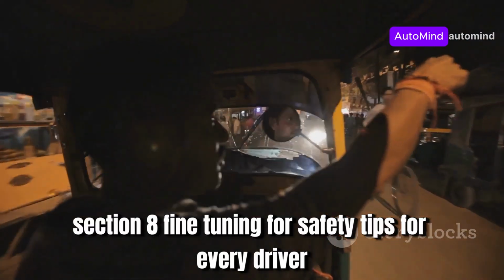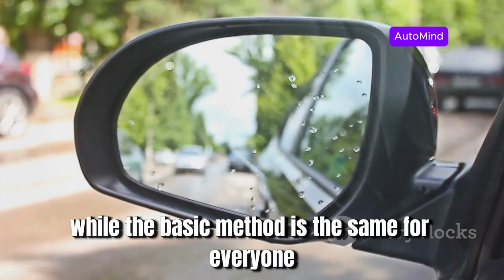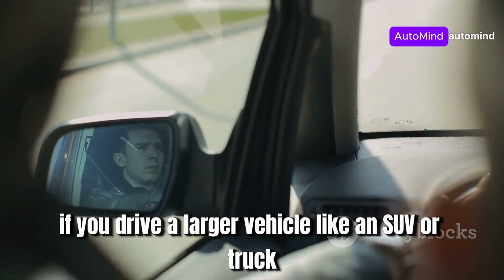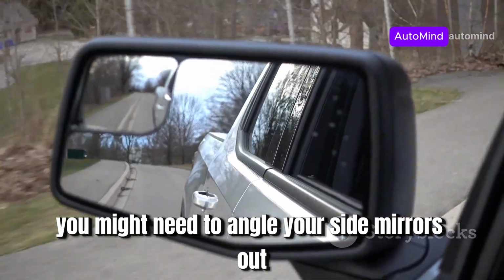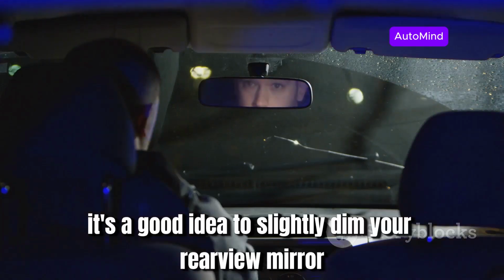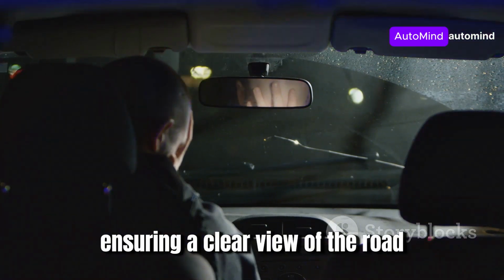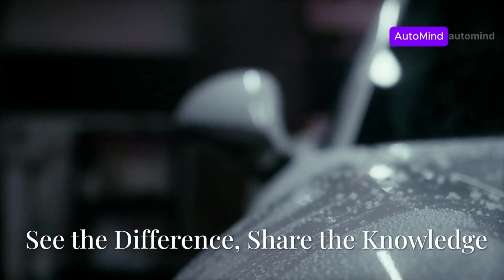Section 8. Fine-tuning for safety. Tips for every driver. While the basic method is the same for everyone, there are a few tweaks you can make based on your vehicle type and driving conditions. For example, if you drive a larger vehicle like an SUV or truck, you might need to angle your side mirrors out even further to compensate for the wider blind spots. And at night, it's a good idea to slightly dim your rearview mirror to reduce glare from headlights behind you, ensuring a clear view of the road. Remember, safe driving is all about adapting to the situation at hand.